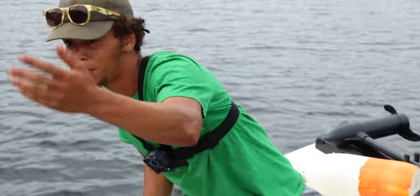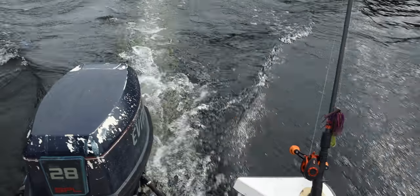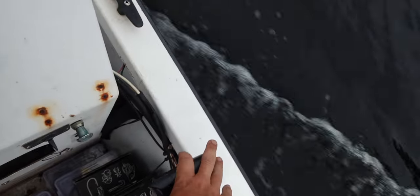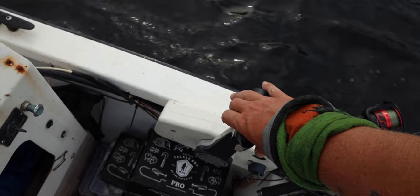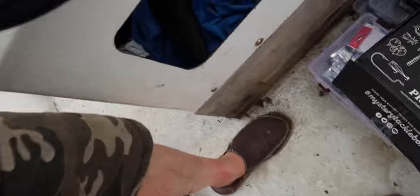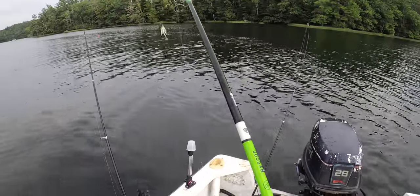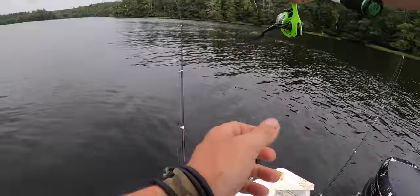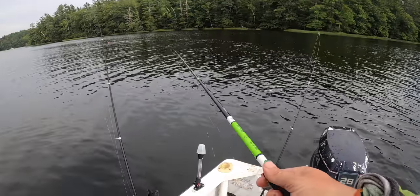Working good, still floating perfectly. We got a buoy and some rocks. That could mean fish. Let's find out. All right, got the spinnerbait with the swim tail that we got the other day from the airdrop. Oh, love how far this thing casts. The mono on it just casts like a dream.